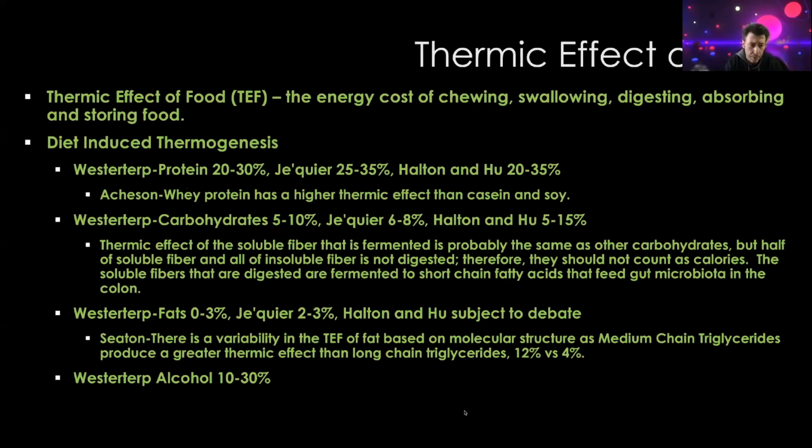The soluble fibers that are digested are fermented to short-chain fatty acids that feed the gut microbiota in the colon. So getting fiber from fruits and vegetables is very important because these are your prebiotics, and the prebiotics are the food for your probiotics that you're getting from foods like Greek yogurt or kombucha, anything that's got live cultures in it that enhance the gut microbiota.